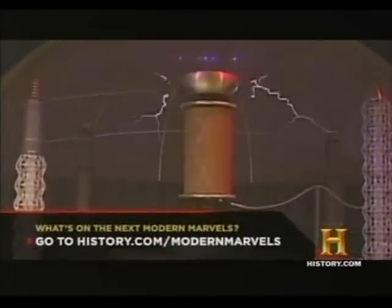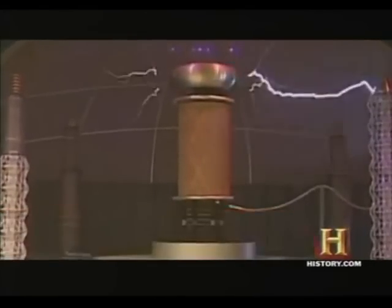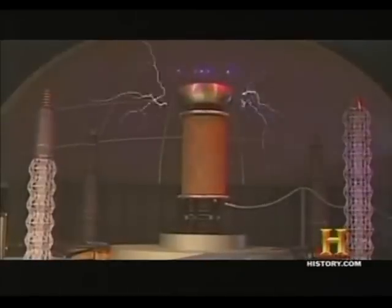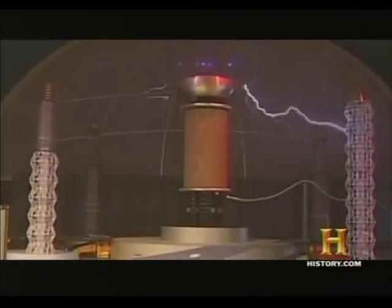What we learned is that the machine we built is not large enough. It's actually a quarter-scale version of what Tesla made in Colorado Springs, and it seems a machine that large is really necessary. We hope in the future that we'll have the funding to be able to build a full-scale Tesla coil and prove his theories.